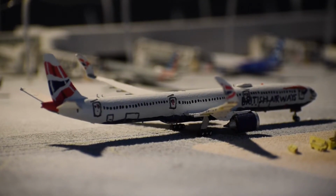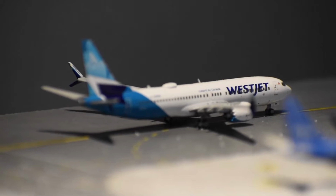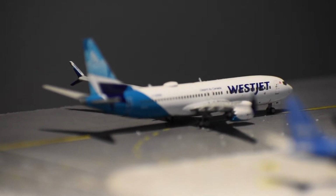Right here we have a British Airways 777-9X. This beautiful bird has come in from London Heathrow. Right here we have the WestJet Boeing 737 MAX 8 in the new livery. This plane has cleared the runway quite a few minutes ago. But this plane has landed in from Calgary.